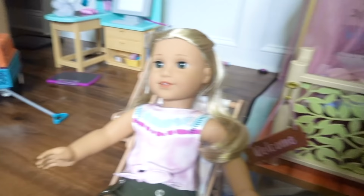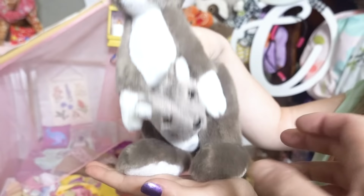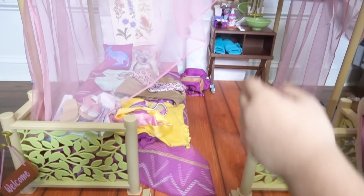Yes. What is this, Bubba? This is Bubba, and this is Bubba Jr. Or Mini Bubba. This is Kira's kangaroo friend. This is actually called a Joey. Yes, a baby kangaroo is a Joey. And then there's a lantern. So this is the, what is this called? The camp? Tent? Yeah.